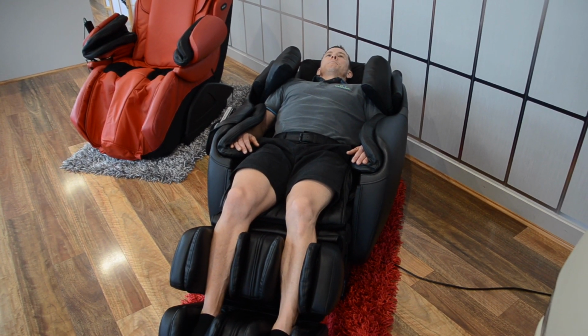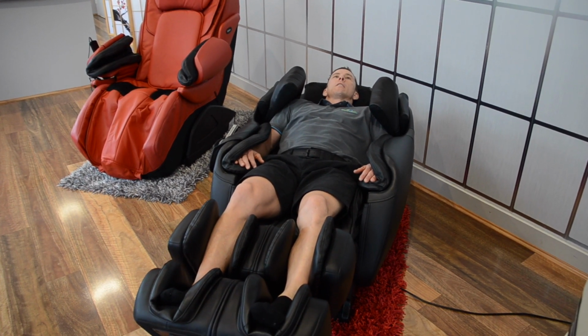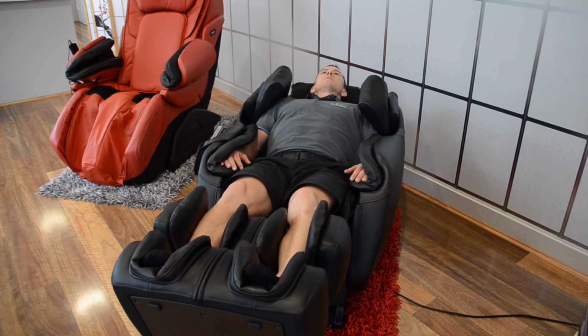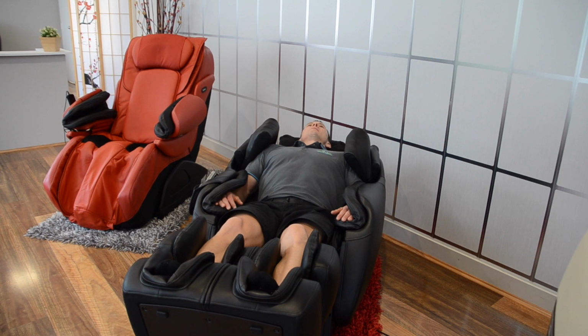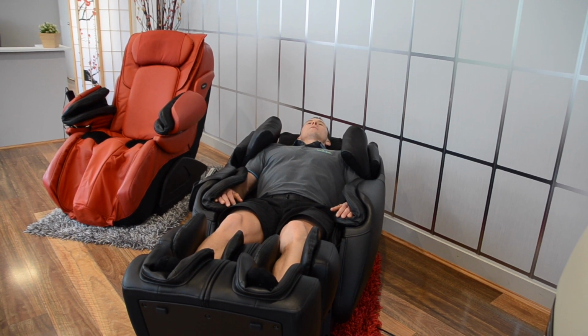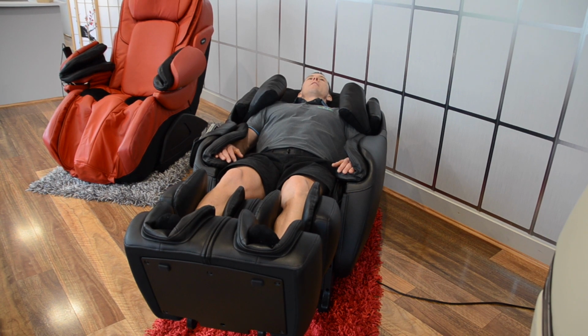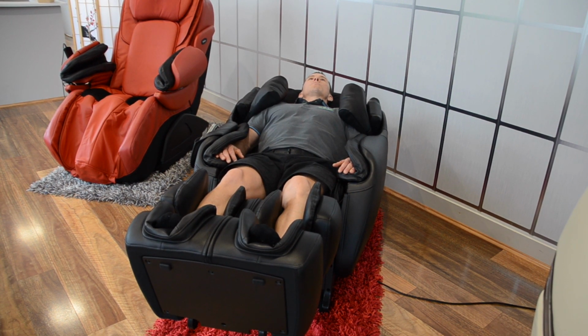Relax now. By the way, all this has been done with a set of rollers going up and down through the middle part of my back and buttock region, stretching as well as massaging the whole time. You can adjust the intensity of this chair as well, which is great. You can increase it. For guys like myself, I really love firm pressure when I'm being massaged. I don't like to be tickled.